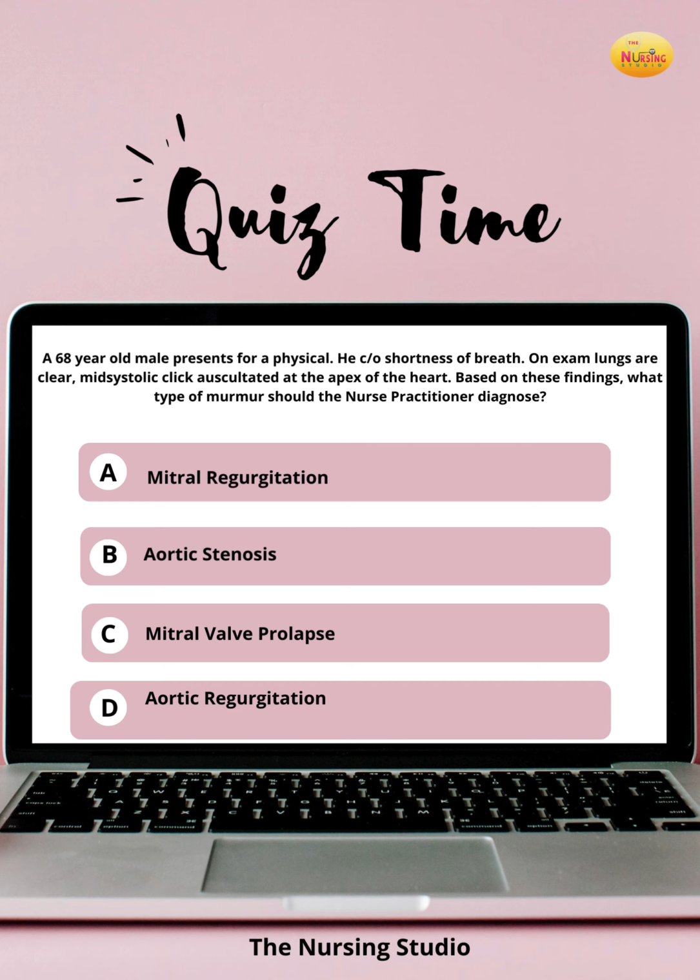But I always tell you guys also to pay attention to key identifiers in all questions. So it's telling us it's mid-systolic, right? It's at the apex of the heart. Apex is lower than the base of the heart, right? So we know it's mitral. So it's going to be either A or C because it's mitral. In this situation, it could be mitral regurgitation as well as mitral valve prolapse because those are both systolic murmurs still. But the way that we differentiate here is because they let you know it was mid-systolic and a click heard, right? That is a classic identifier for mitral valve prolapse.